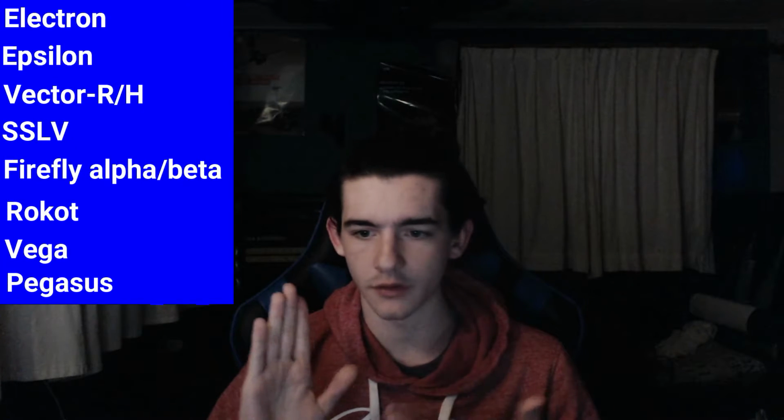So we started off with: if you want to launch a payload, what percentage of the total launch mass is payload? So we looked up the smaller satellite launch vehicles: the Vector, the Vega, the Electron, and there were more, like the Firefly Alpha and Firefly Beta, and more launches. I will put a whole list of what we looked at on the side.